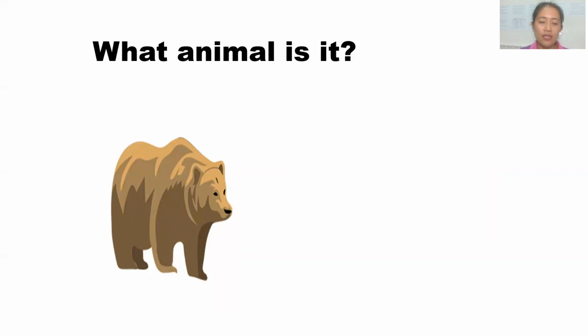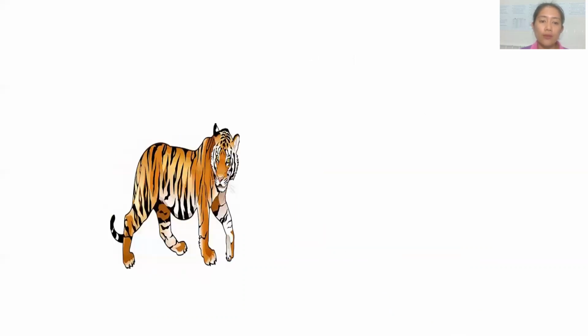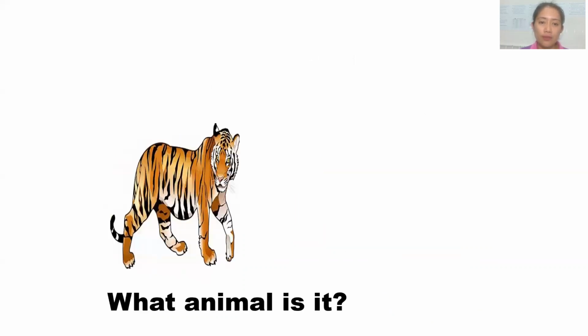Okay, now can you see this? What animal is this? It is a bear. Where does the bear live? The bear lives in the cave and it growls.